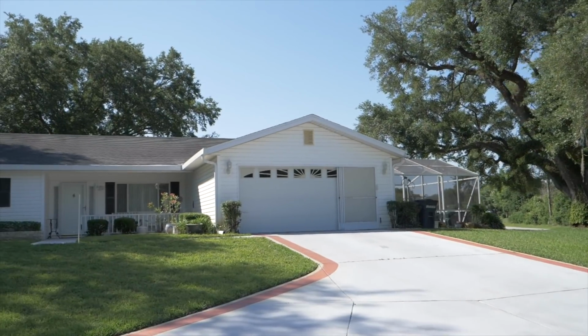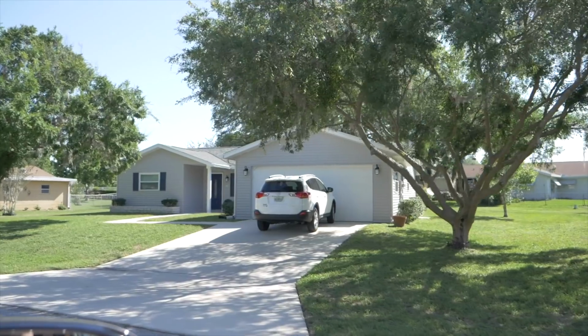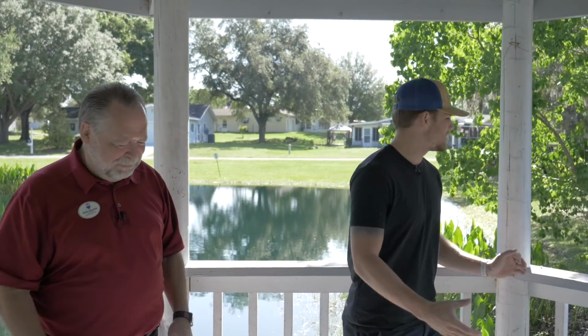Home prices in here are going to run from 100. There's one in here for sale right now for 106. And the highest one I've seen in here recently is 165. So that's the range. That's a pretty good range. We tried to find a house for you guys, but no vacant homes for sale, so we couldn't sneak into one. Next time, maybe. All right, let's do this thing.